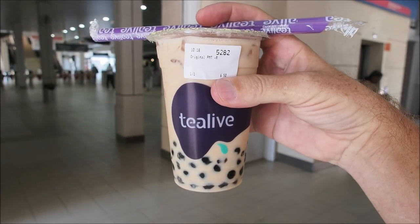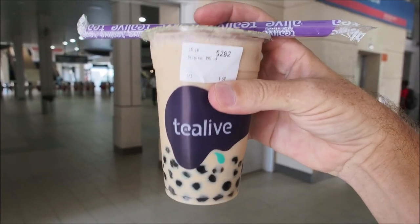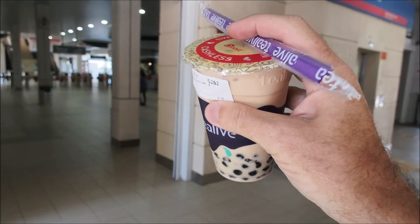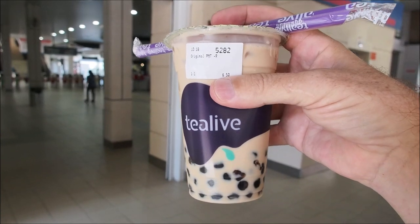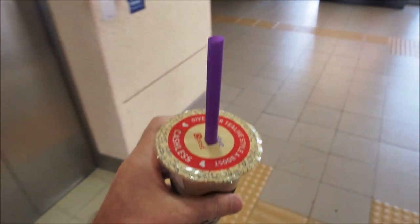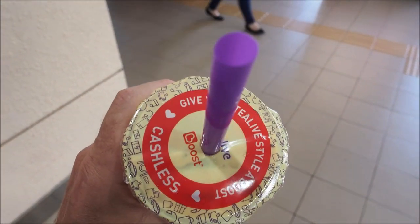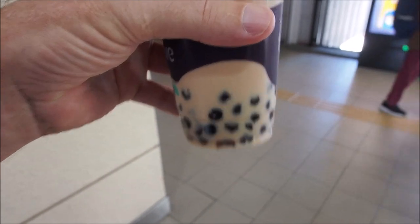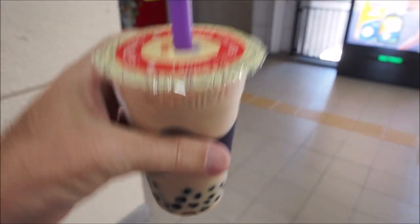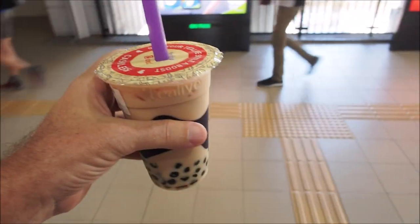And there it is, my bubble milk tea. I haven't had any breakfast yet either, so this is going to go down very well. Number one, 4 more to go. I find these straws kind of amusing. They're so huge because they have to be big enough for the tapioca balls to go through them. So it's almost like a weapon. It's like a knife that you plunge down into this thing.